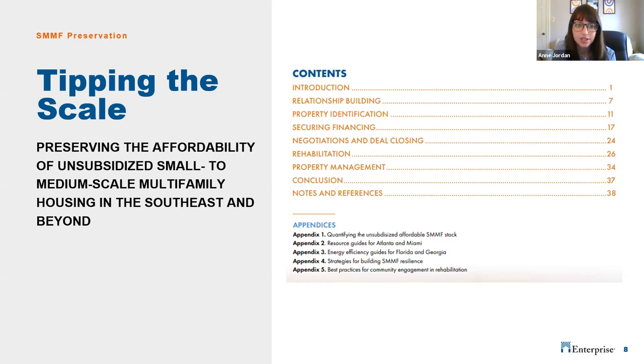Some of the specific information in this toolkit includes data on the unsubsidized SMMF housing stock nationally and in Atlanta and Miami, notes on how your key partners may be different or their expectations may be different in this kind of deal, tips on identifying strong SMMF targets for preservation, guidance on financing that's available for these types of projects and how to make the funding work all the way through deal negotiation and closing, key considerations that may impact your rehabilitation plan, and finally, some low-cost property management solutions.